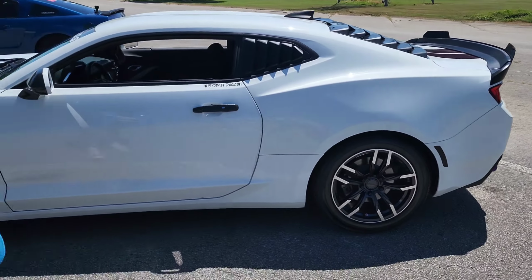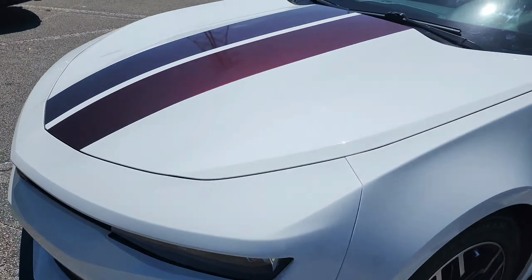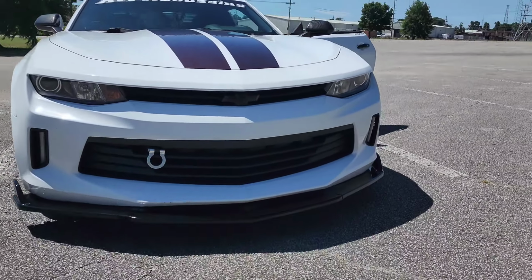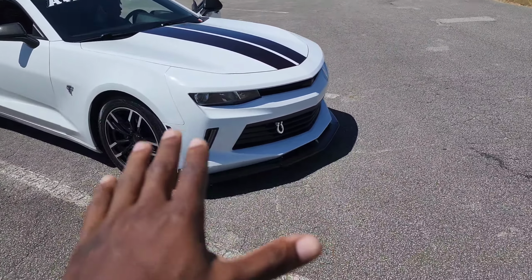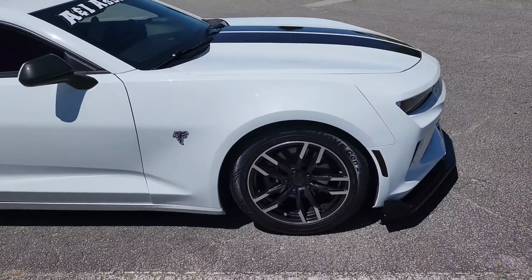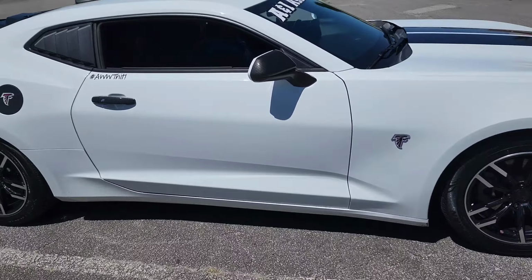But we're going to do a little drive review of this car also. So we're gonna hop in this thing and get a feel of it. But man, he got a tow hook too, look at that. I'm gonna post a picture up here of how this car used to look before he did anything to it. It looks completely different now. So we're gonna get this drive interview started and we'll be back with you.